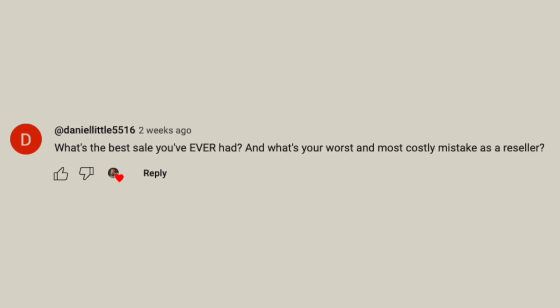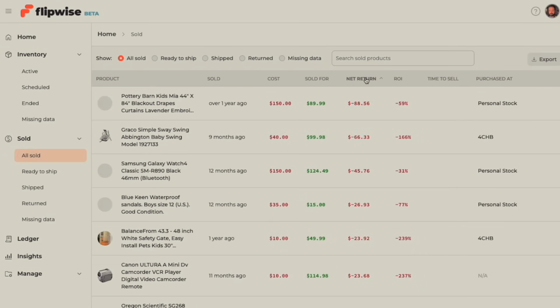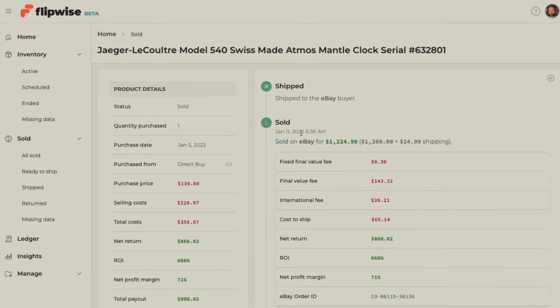What's the best sale you've ever had? And what's the worst and most costly mistake as a reseller? So I don't know. I can just look this up here. So the best sale I've ever had, I'm just going to go into Flipwise here and sort by net return the opposite way. So yeah, the best one I've ever had is this Swiss made clock that I paid $130 for, and it sold for $1,224, and my net return was $866.